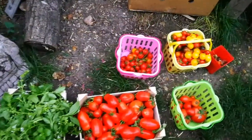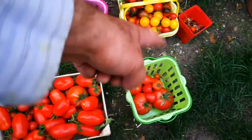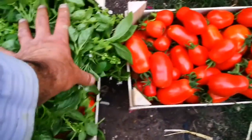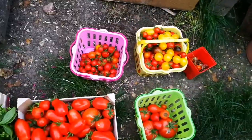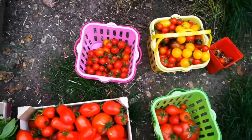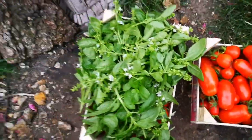Okay, we have all the tomatoes, that is for chickens. Some of them are cracked ones, and these are healthy, good ones. This is a really beefsteak, big one, with lots of basil.